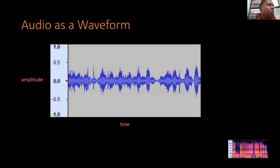So what is audio? This is a typical image of how most people, when I talk of audio, try to visualize it. They see this: amplitude versus time. When you speak, you create forces that compress the air, then release. Your mic takes that, and that's what's registered at specific frequencies.